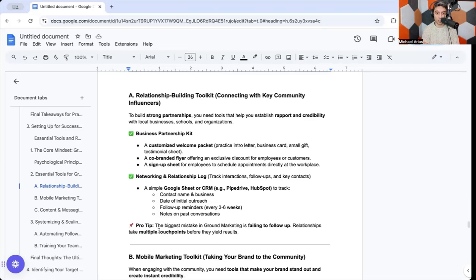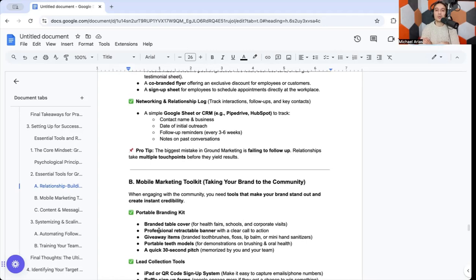This is huge. This I talk about, and I have a whole unit on this on the Ground Marketing course, but you want to track your interactions, track your follow-ups, and key contacts. This is simple, guys. It's as simple as creating a Google Sheet or having a CRM like HubSpot or Pipedrive to track. You want to track their contact name and business, the date of the initial outreach, your follow-up reminders, and then notes on past conversations. There's never not enough information you can put in there. Put as much information on your notes on the past conversations, your follow-up reminders.